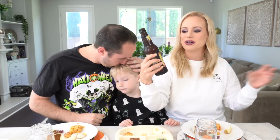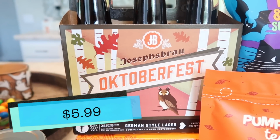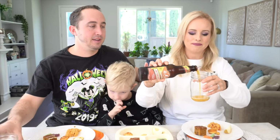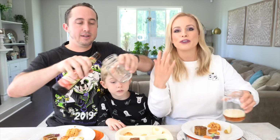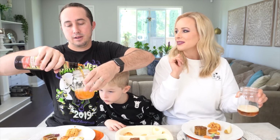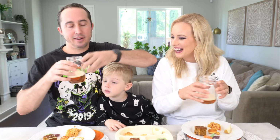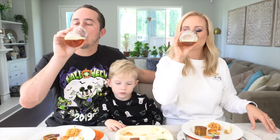This is the seasonal Joseph Brau Oktoberfest German style lager, and ooh, it's a dark one. I just wanted something to refresh me because of how many foods there are here. I'm already intimidated. What do you think? Dang, heavy pour. We have another one to try. I mean, we gotta have the whole taste test here. Cheers. It's a lot. Darker than what I typically drink.